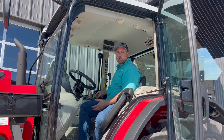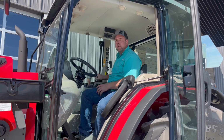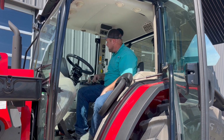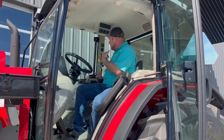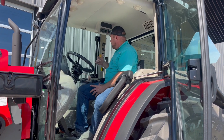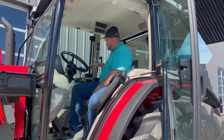Preset engine speed, we talk about that a lot. Love that preset engine speed. You can set that throttle, push the button. That'll set that engine speed where you want, and so from then on, just hit that button, it'll go right back to the same engine speed every time. Electronic engagement of 4-wheel drive and differential lock, really like those. And front and rear differential lock, both hydraulically engaged.